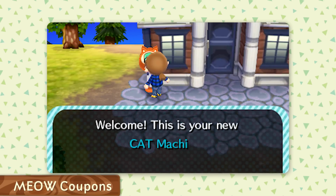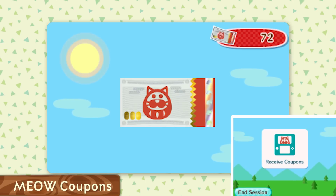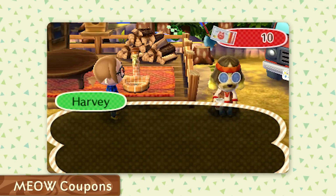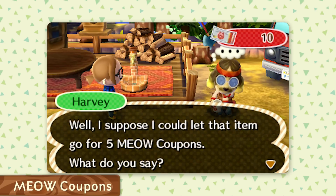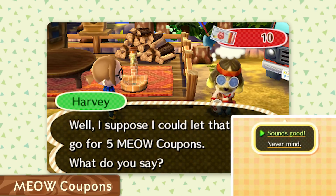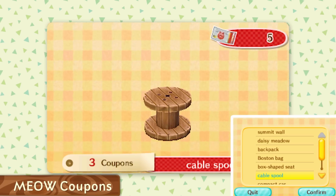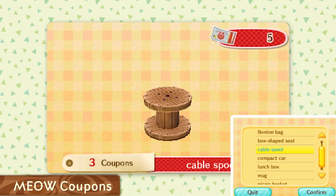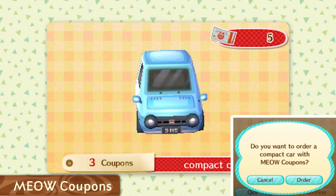And you get them from this coupon allocating terminal here, the Cat Machine. You need Meow Coupons to shop at my campground, or buy items from your friends' RVs. Free trade and all. Now, a lot of unique items show up here, ones you won't see at the shops in town. So stock up on those Meow Coupons and share the wealth, amigo.